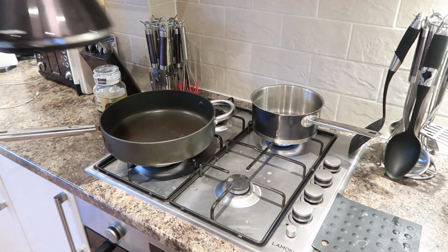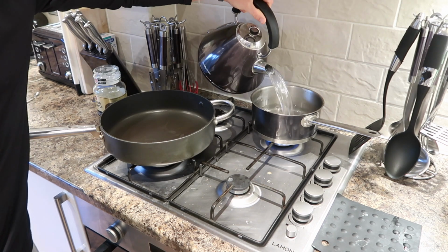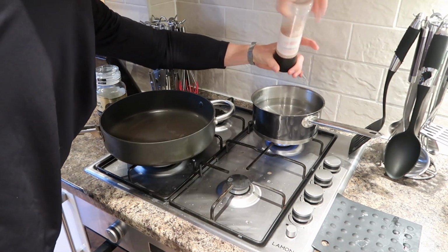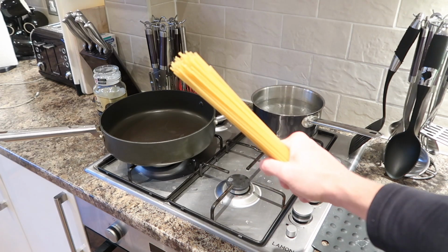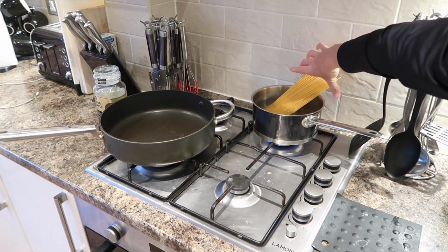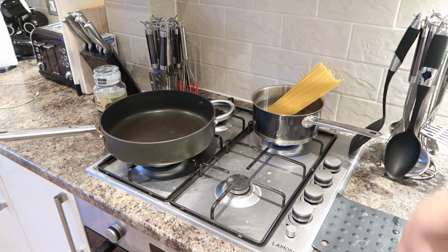I've boiled the kettle, make it quicker. Give that a generous salting. You want to keep the pasta nice and long, so you're just going to put it in. And as it starts to cook, we're going to bend it round.